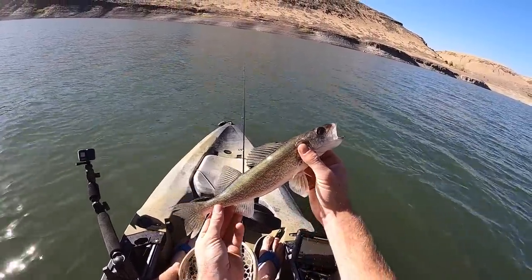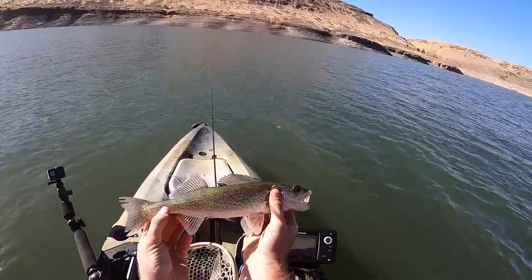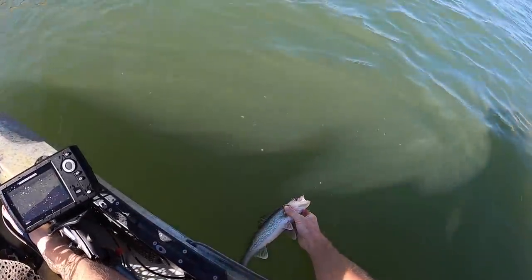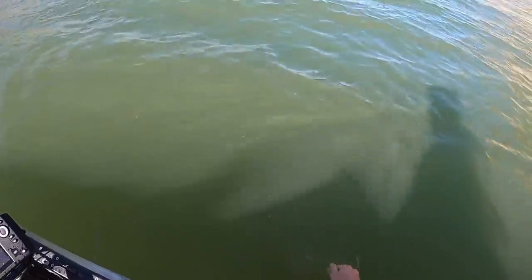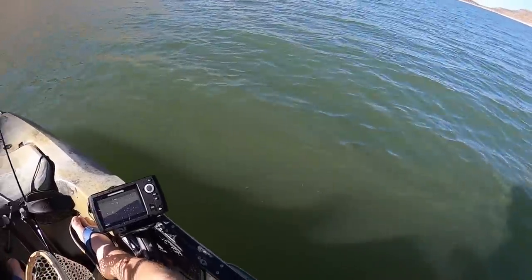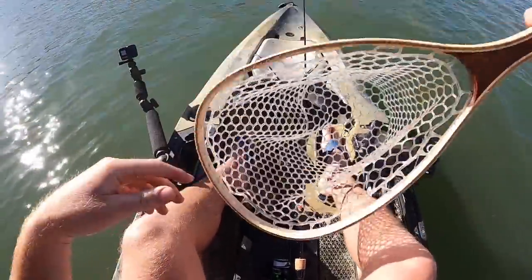But again, he needs a couple more inches on him. I'd get some meat off that. If I were doing a hunger challenge where I eat only what I could catch, I'd keep him, but I don't know. We'll let him get 2 or 3 more inches. He's probably right at 12 inches long. And I could see now why people have told me they need to be like 15, 16 inches in order to eat. And I'm like, what? That doesn't make any sense. But now I see why.